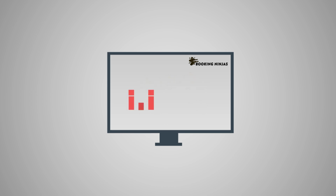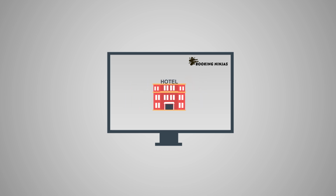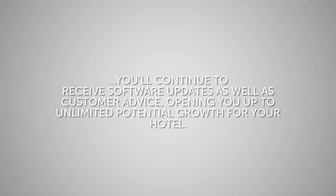During the trial, you'll be able to assess whether the property management software enhances the operation of your hotel. There are several add-on options that improve the efficiency of your PMS, such as AI integration, advanced analytics, and phone and SMS services. If you're happy with your trial, you'll continue to receive software updates as well as customer advice, opening you up to unlimited potential growth for your hotel.